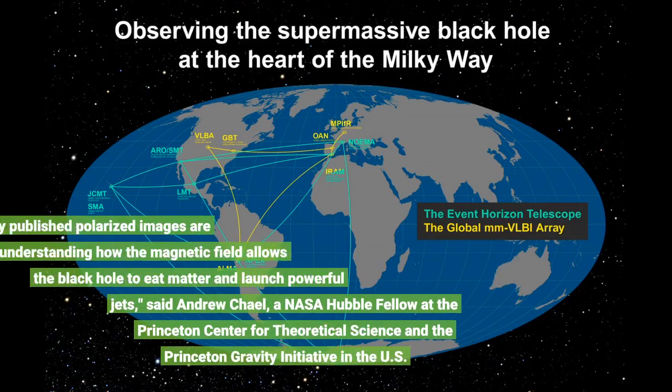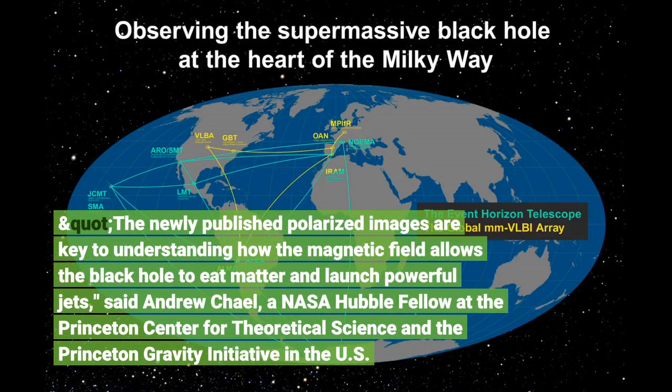The newly published polarized images are key to understanding how the magnetic field allows the black hole to eat matter and launch powerful jets, said Andrew Chael, a NASA Hubble Fellow at the Princeton Center for Theoretical Science and the Princeton Gravity Initiative in the U.S.